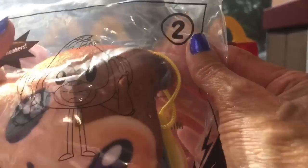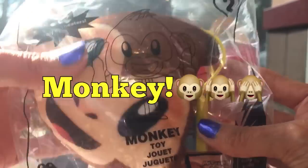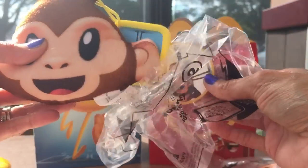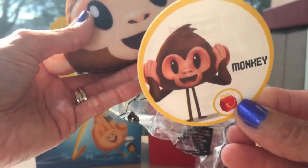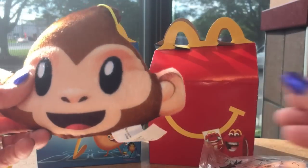All right, here we go, number two, guys. Guess what number two is? The monkey. All right, so let's open up the monkey. I feel like his name is Monkey See Monkey Do. Two sides, yeah. All right, so here's his disc. See how cute? Oh, look, he's holding his ears on the disc. I remember this part of the movie.